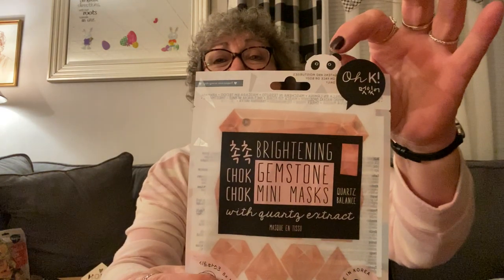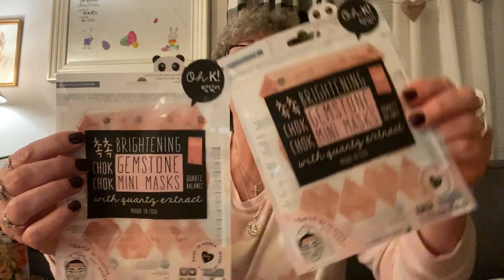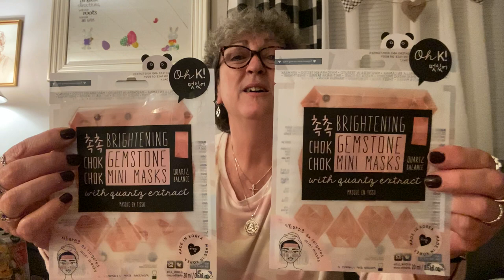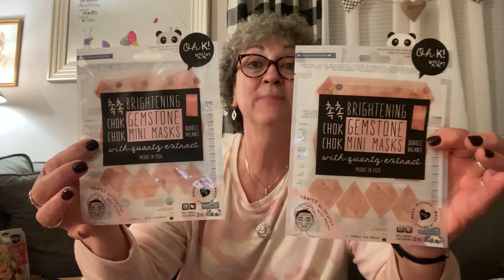So I grabbed two, and I love the little panda up here. How stinking cute is that? With the little panda in the corner. And these are not Dollar Tree products. These are in the OK Life brand, OKLife.com, and they are not tested on animals. So I grabbed two of those, which I had not seen anywhere before and haven't seen them since.